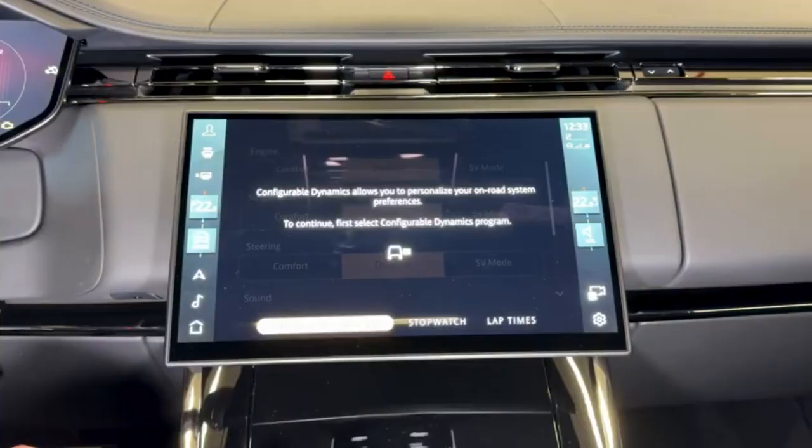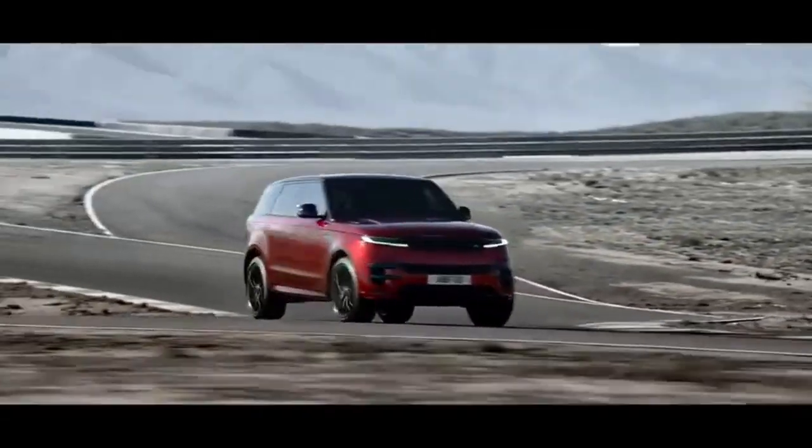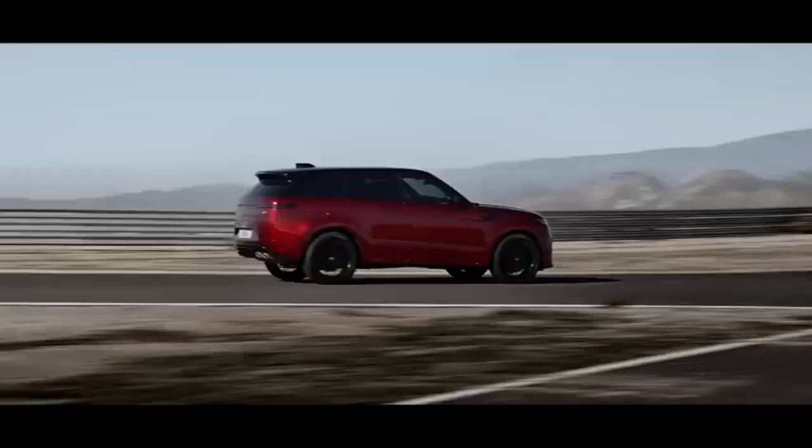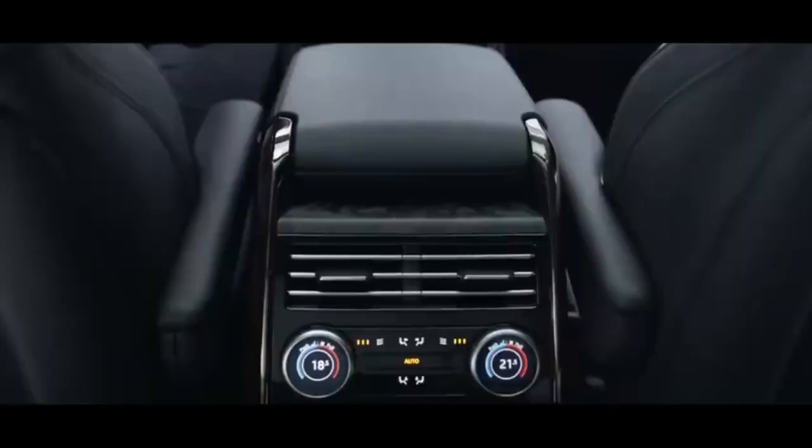Expensive maintenance, complicated tech, and a steep price tag are just the beginning of the issues that come with the 2025 Range Rover Sport. So, before you drop over $100K on this luxury SUV, here are 6 reasons why you may want to reconsider. 1.